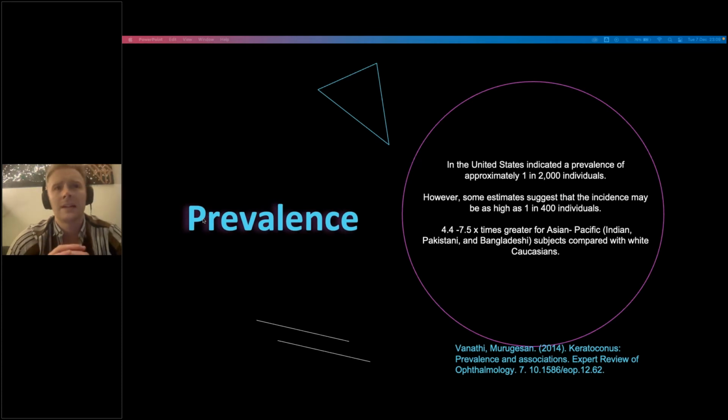Now, the average practitioner, the average optometrist in the UK, is probably seeing around 1,500, 2,000 patients per year, which means that you're probably likely to see at least one keratoconic a year, depending on the population that you see, the age group that you see, and a few other environmental factors of where your practice is based.